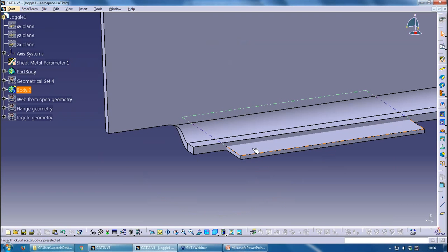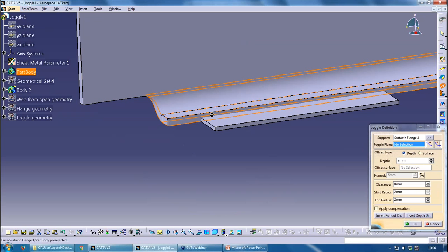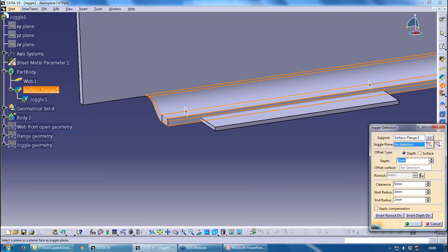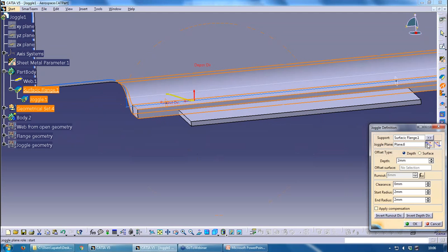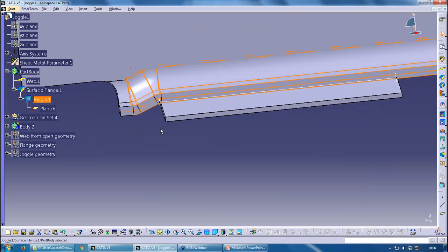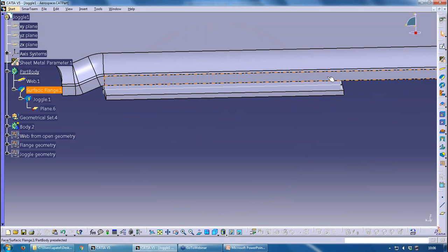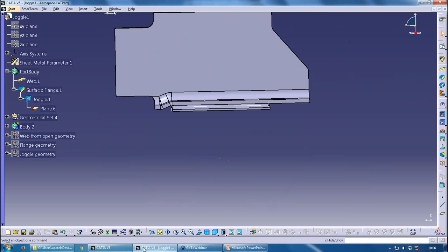Now I want to create a joggle which goes over this second body. I can select joggle, support, I want to create it on this flange plane. So where do I want it to begin or end? Up to this plane. And I can choose which direction, again invert run out direction. I'm going to say it ends at that plane, which is where that sheet metal part starts. Set the other parameters and there we go. Now it clears it. Unfortunately, you can't then do the reverse on the opposite side, so you can't have it going back down on the other side, unfortunately.